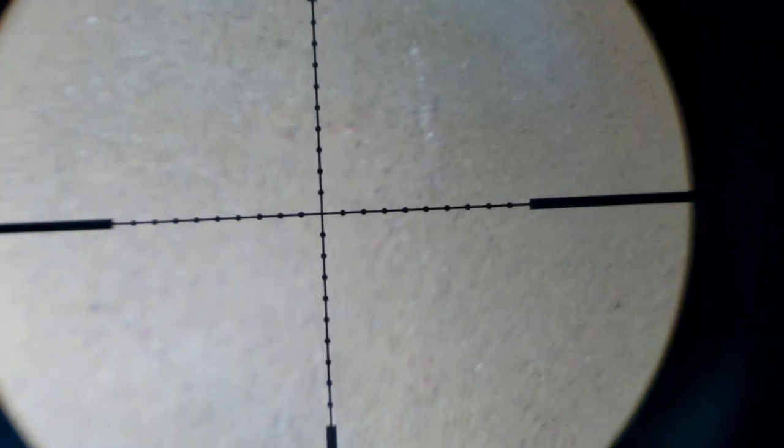In order to not double load a pellet, I actually took my magazine out, so let me put the magazine back in here and I'll see if I can't take his friend out. There we go.